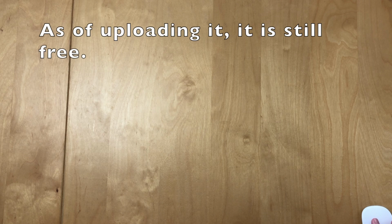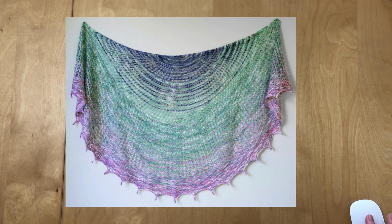I have not checked if this one is still free. I guess so, because usually it's free for a few weeks. Well, that's the wrong window. That's the one I wanted. So the pattern I have chosen this time is the Ondinea shawl.